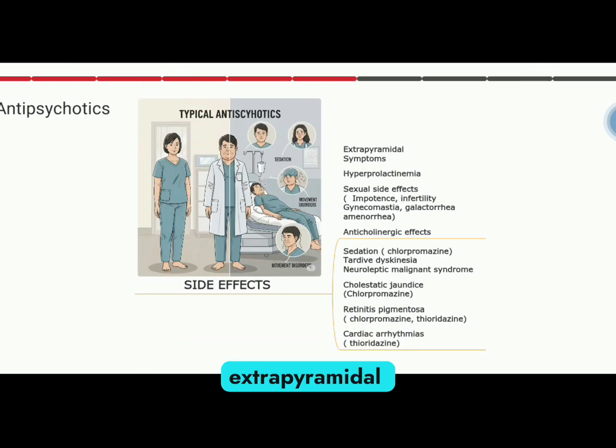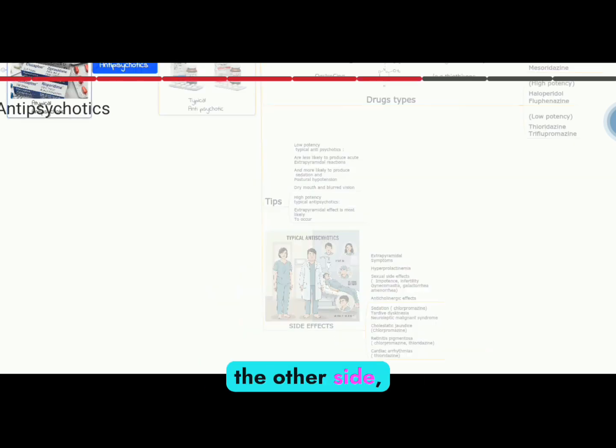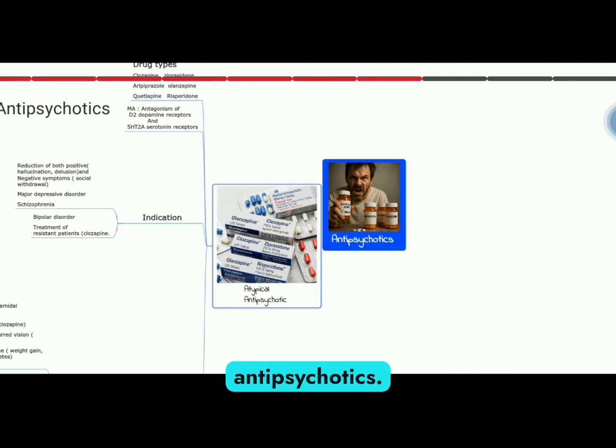We have extrapyramidal symptoms, hyperprolactinemia, and sexual side effects like impotence, infertility, gynecomastia, galactorrhea, amenorrhea, anticholinergic effects, cholestatic jaundice with chlorpromazine, sedation with chlorpromazine, tardive dyskinesia, neuroleptic malignant syndrome, retinitis pigmentosa with chlorpromazine and thioridazine, cardiac arrhythmias with what? Thioridazine. Guys, let's talk about the other side, the atypical antipsychotics.